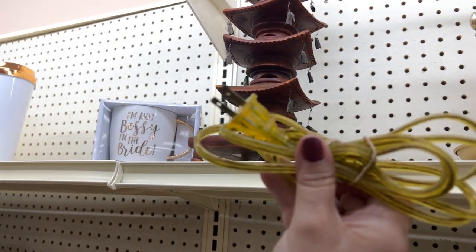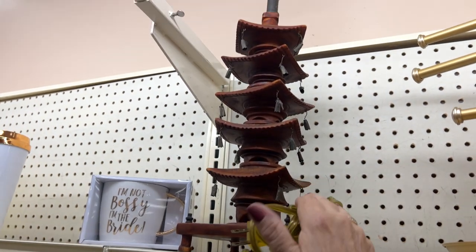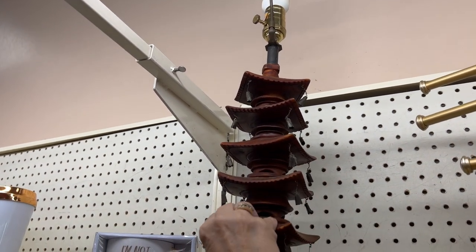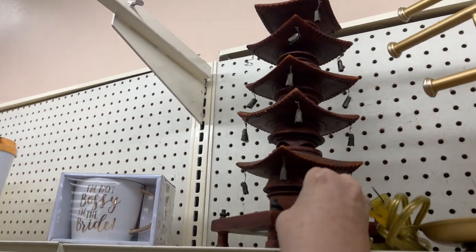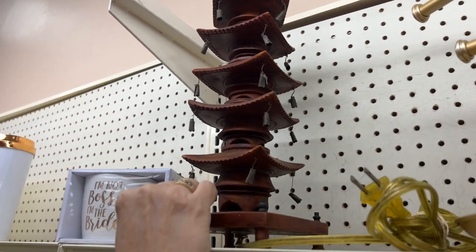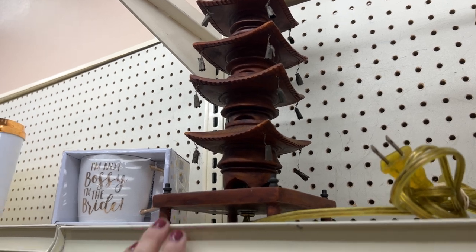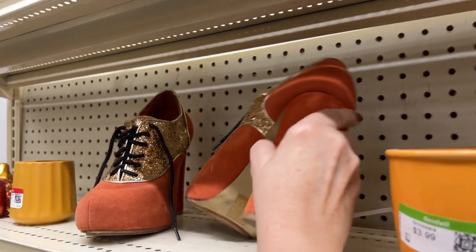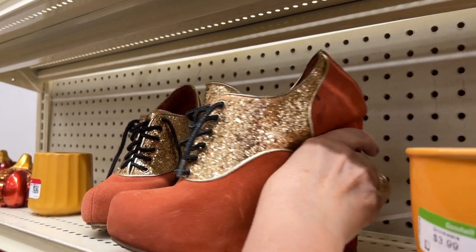Yeah. Look at this. This is an old, look at that plug. That's an older light. It's in a pagoda style. See, I think they have to be moved. They're moved a little bit. So, interesting decorating accent piece. Look at these shoes. That's a statement. That is very much a statement. Is Elton John around?